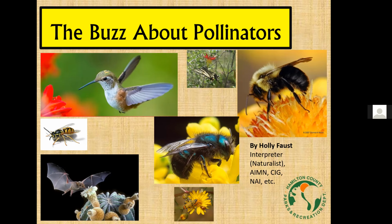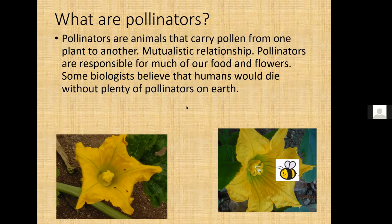So this is going to be the buzz about pollinators. Basically, pollinators are animals that carry pollen from one plant to another. It's a mutualistic relationship. It benefits the flower and, of course, the pollinators. They're responsible for a lot of our food and flowers. Some biologists believe that humans would not exist very long without plenty of pollinators on Earth. We are talking about our native pollinators. We need them because they can do a lot of pollinating that honeybees cannot, because honeybees are not native.